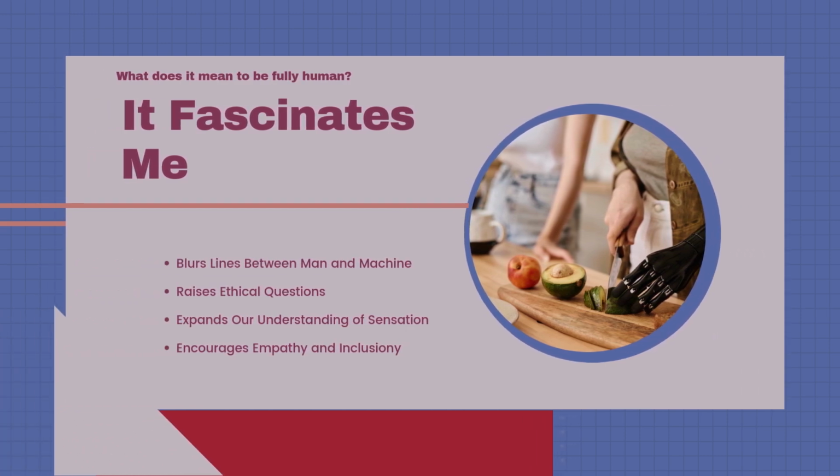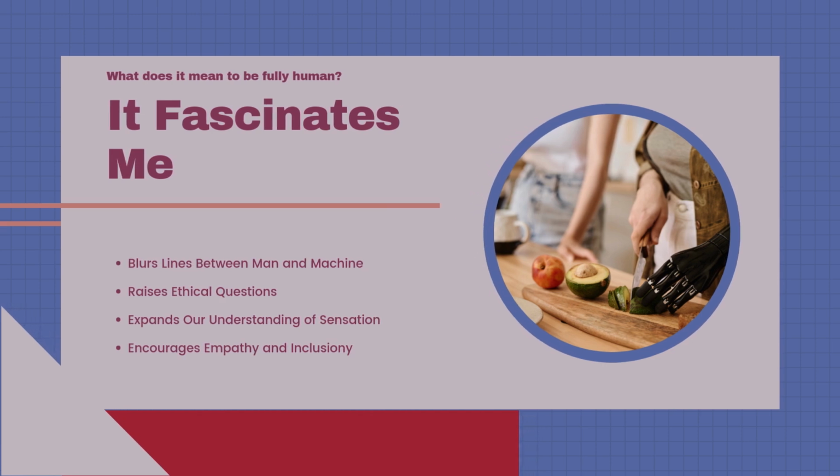This allows us to raise ethical questions as it's going to expand our understanding of sensation and encourage empathy and inclusion. So, what really draws me to this technology is not that it's just a function, but the deeper philosophical questions it can raise, as I just highlighted. What if we can recreate or enhance our senses? What if it is possible? Could we extend perception beyond human limits? And what new forms of embodiment will future generations experience?